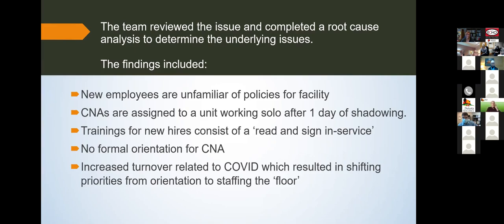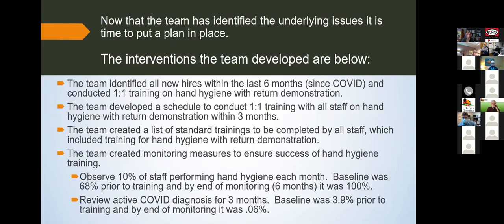Yeah. Okay, thank you. All right, we'll go on to the next slide. Now that the team has identified the underlying issues, they put some interventions into place. Those interventions included that the team identified all new hires within the last 6 months, in this case since COVID, and conducted one-on-one training on hand hygiene with return demonstration. To kick that up a notch, the team also developed a schedule to conduct one-on-one training with all staff on hand hygiene with return demonstration within 3 months.